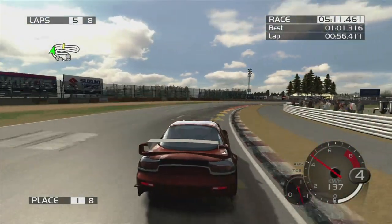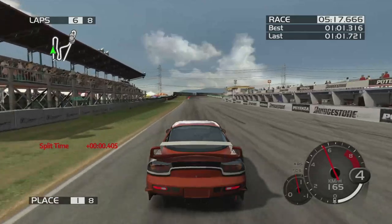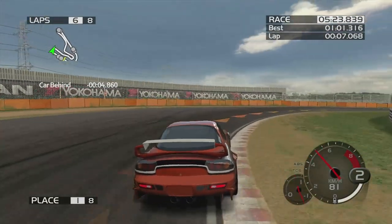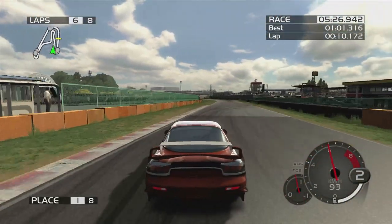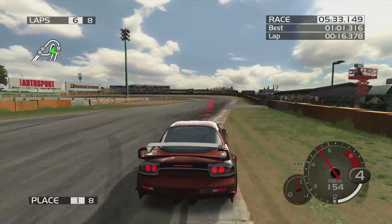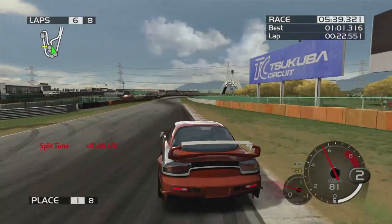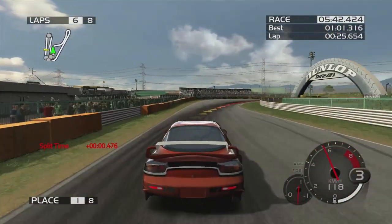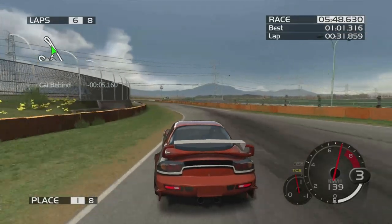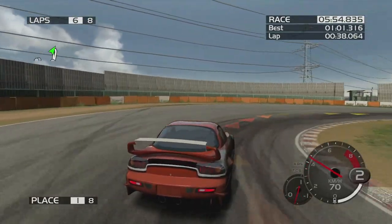Not bad. The car's sliding around a little bit, but it's staying very stable.